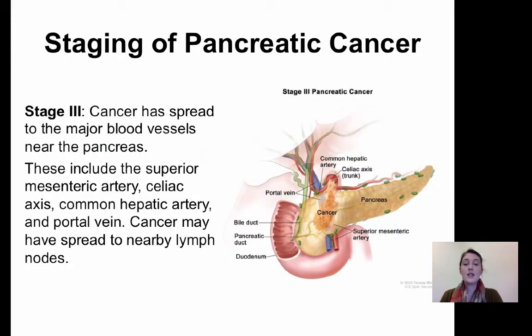Okay. In stage 3, you'll see that the cancer has spread to the major blood vessels near the pancreas. Okay, and again, this is going to be important because remember, one of the big problems with cancer is once it metastasizes, it moves outside of its original site and spreads beyond. And so once it's spread to these major blood vessels, it becomes a much higher risk that it will start to move beyond this portion of the abdominal cavity.